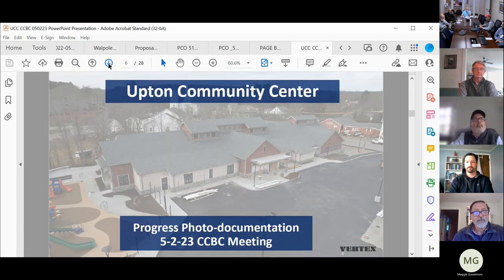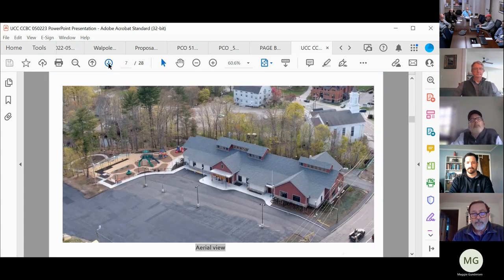So photo documentation since our last meeting. We did get another round of aerial views from Tom Sleeper. That's one of the aerial view shots. I believe he did that on, I think that was Friday afternoon, because the striping isn't there yet. So it was sometime before 6 o'clock on Friday.